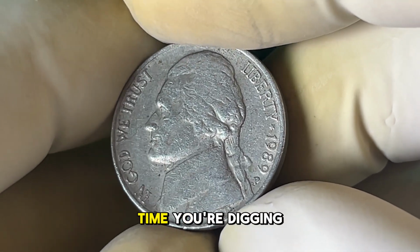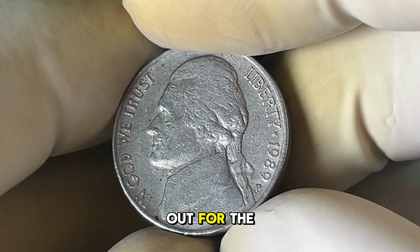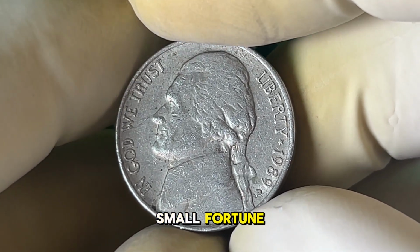So, the next time you're digging through your coin jar or checking through rolls of nickels, keep an eye out for the 1989p Monticello Jefferson nickel with that special error. Who knows? You could be holding on to a small fortune.